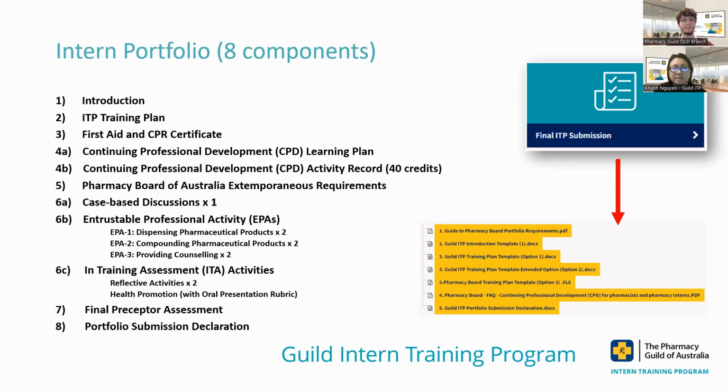So we have a template that's available for them to download, and we suggest they complete this early on in the year so they can actually plan what they're going to learn for the year ahead. The CPD is an ongoing exercise. As part of your registration, every pharmacist needs to complete a CPD plan, and on top of that, a CPD record, keeping some records of the credits that are attained. So we actually check this at the end when they are all submitted.